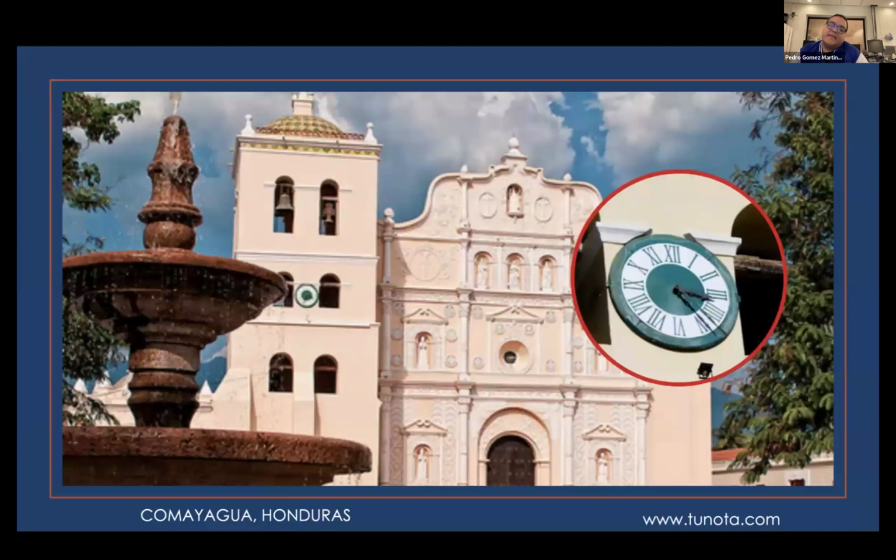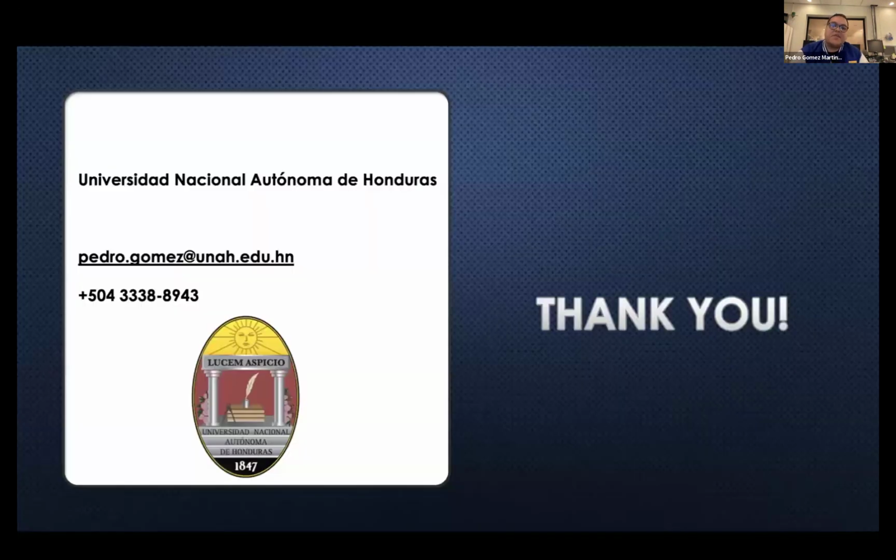And finally, this is a picture of the oldest working clock in all of America. It's located in Comayagua, Honduras. And I invite you, if you're interested in antiques, to come to Honduras and visit this place. Thank you.